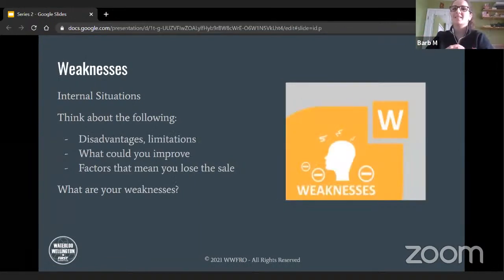And then weaknesses. Again, this is also an internal situation, so you want to look from within. Here are your disadvantages and your limitations: what you could improve on and the factors that mean you would lose the sale. Within FRC, a strength is that you could be a school team with access to meet right after school, but at the same time, that is also a weakness because you're limited on time. You're limited to the access you have to the school.